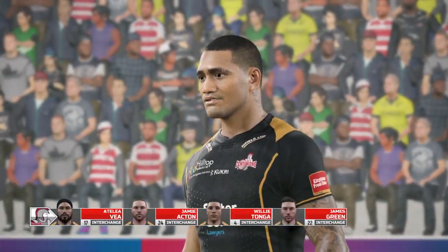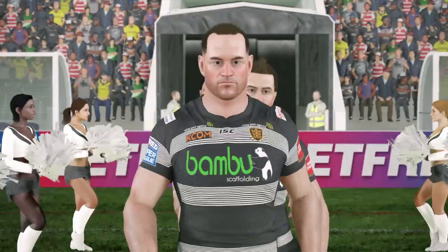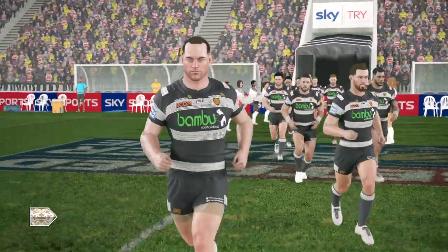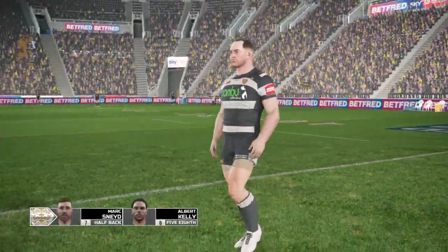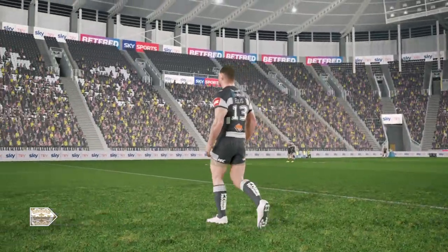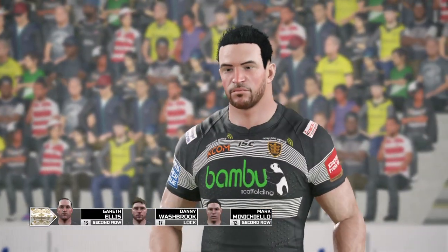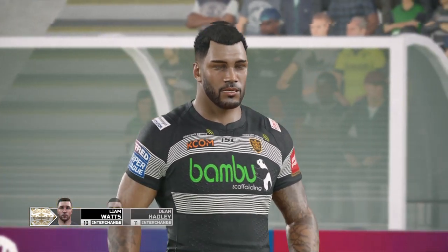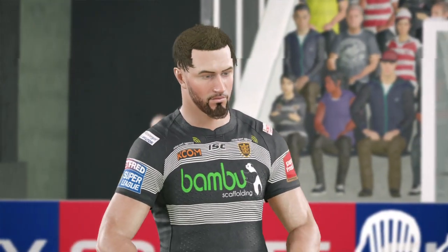Well, Eddie, the favourites will have to be very careful here. This isn't as clear-cut as it seems. Yes, a little overcast here and a bit of wind has picked up, which both sides will have to contend with. Goal kicking might be a bit difficult. It might take a few shots for goals for the kickers to adapt. I'm picking this match to go down to the wire, so points with the boot will be very important here.